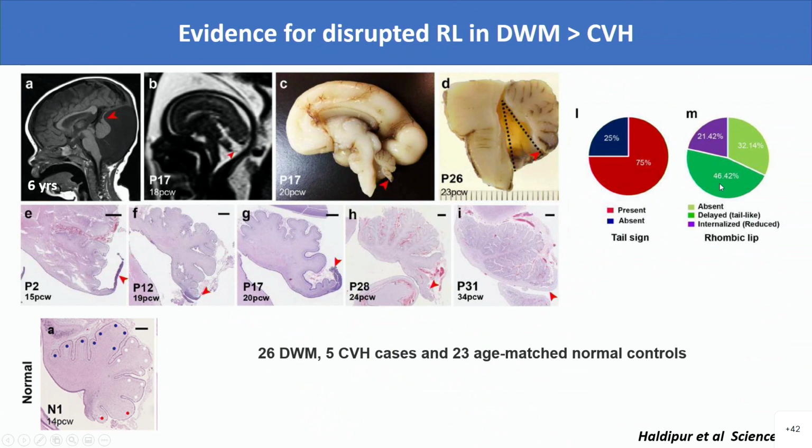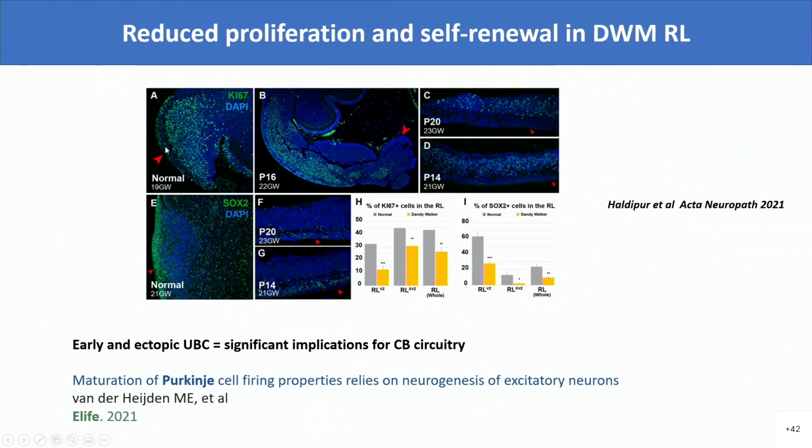This is what a normal cerebellum should look like at these stages. These don't look anything like that. And when you do a lot of analysis of proliferation, so these are those two zones, the inner and the outer, or the ventricular zone and the subventricular zone, you can see that proliferation is down across the whole rhombic lip and in each subdomain. And in fact, the progenitors marked by specific markers are also down.